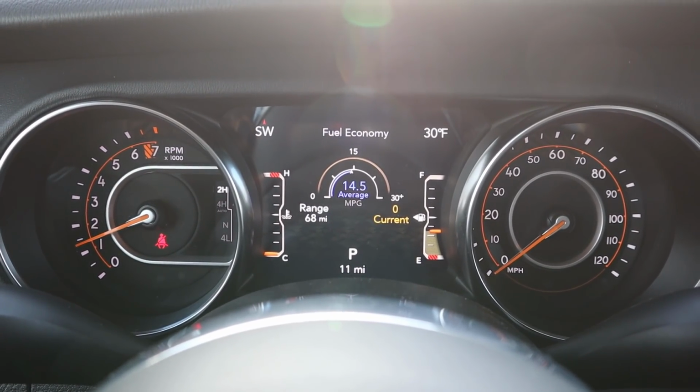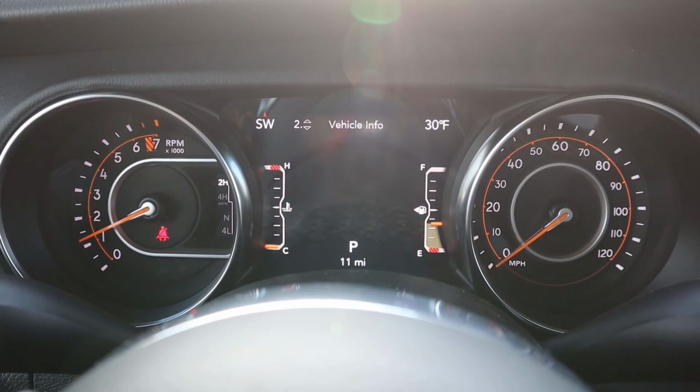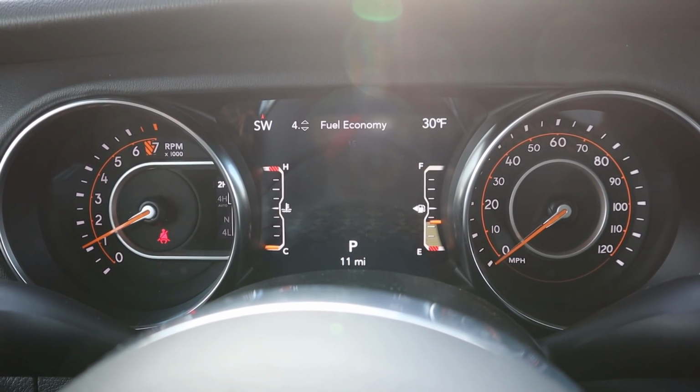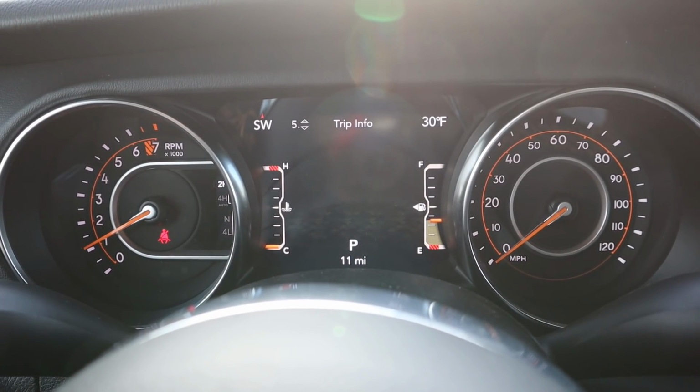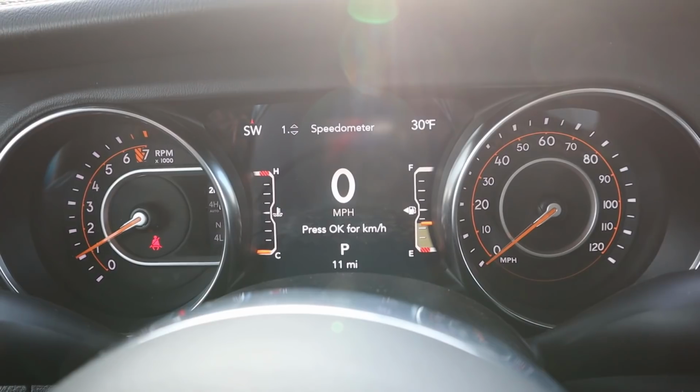Now here is the center gauge cluster. You've got the RPMs on the left side, on the right side you've got the speed, and then you've got these different menus that you can scroll through to give you different bits of information on the Gladiator, which is pretty cool to see. You guys can see the fuel economy, for example, with that. And well, that's all for that.